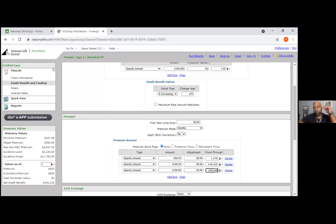So what I'm basically doing, just so you guys know, is I'm showing every couple years the client putting in more money and more money. So for the first 18 years of the kid's life, it's 50 bucks. But then from 19 to 25, when they're going to college or starting their careers, they're putting in 100. At age 26, they up it to 150, and they do that to age 40. Let's add row again.